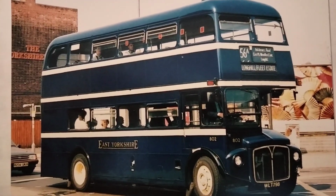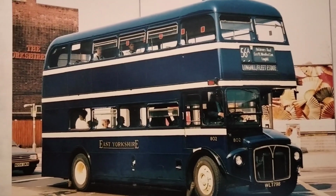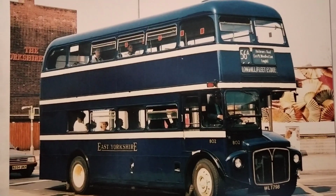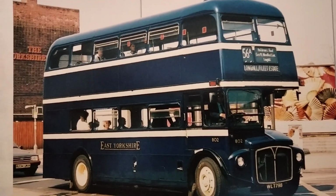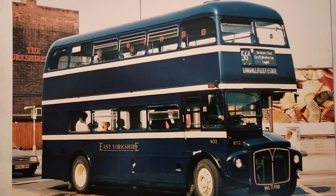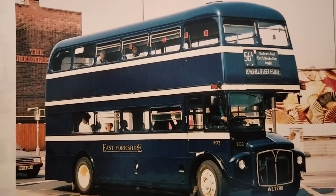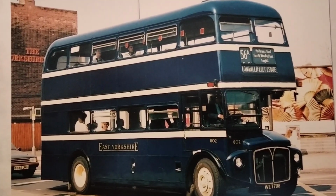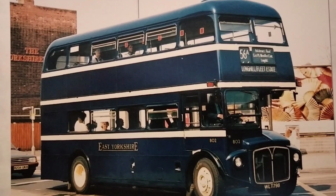This meant that dwell time at bus stops was far less, and the route could be done with fewer buses, thereby helping to offset the cost of the extra crew member. In actual fact, the latter cost saving didn't quite work, as we'll see later on, but we'll discuss that in a little bit.